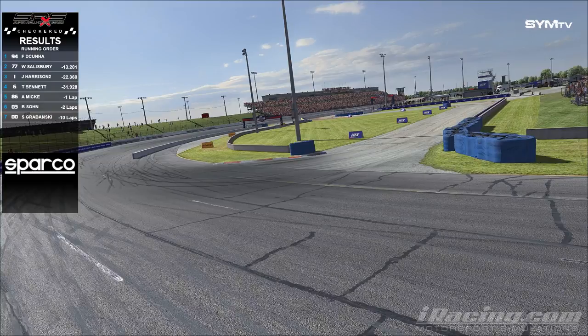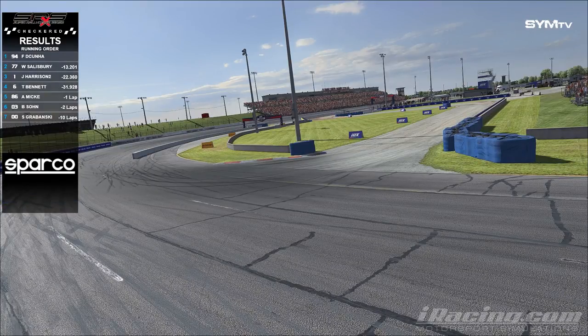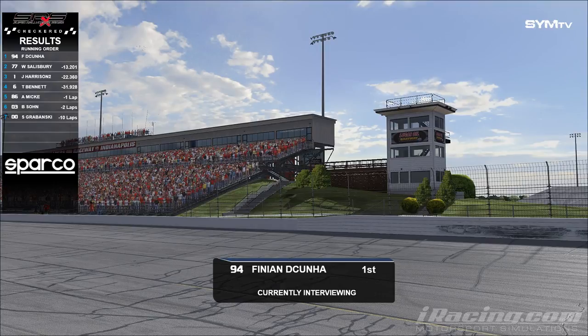All right, we're here with your SCRS Rallycross East Championship winner, Finian Takuna, and the number 94 Sim Motorsports WRX STI. And Finian, pretty dominant couple races for you, but you still have another race left here this evening to wrap up the overall championship as well as the West Championship. But tell us about that race.